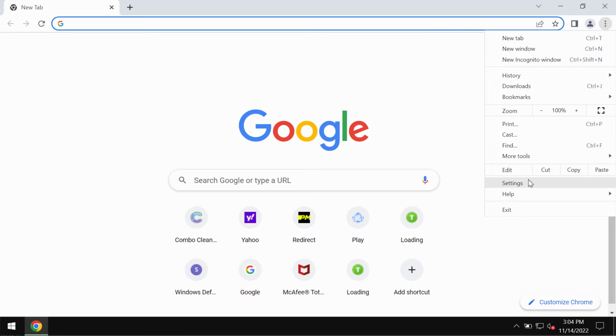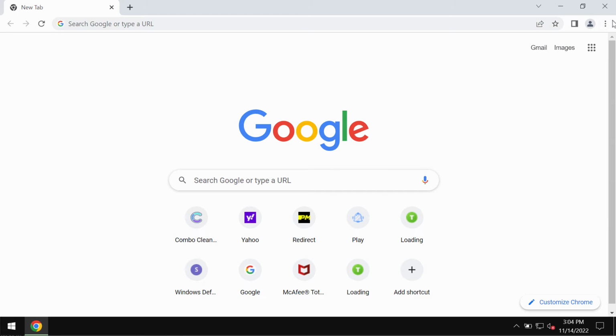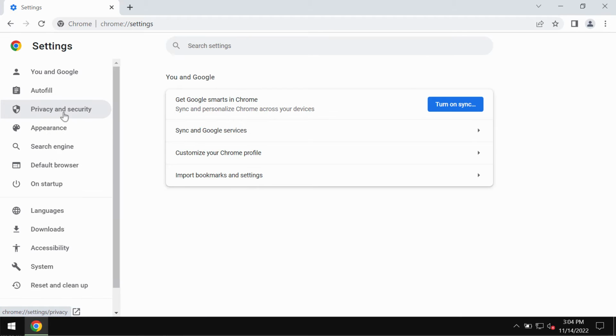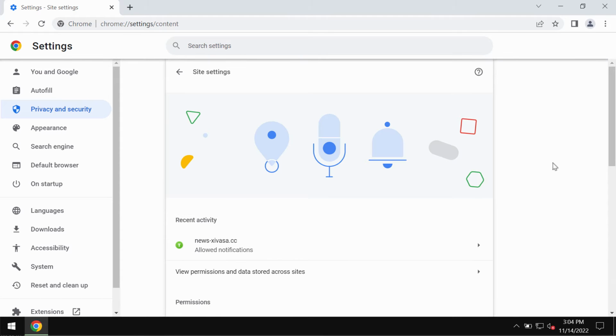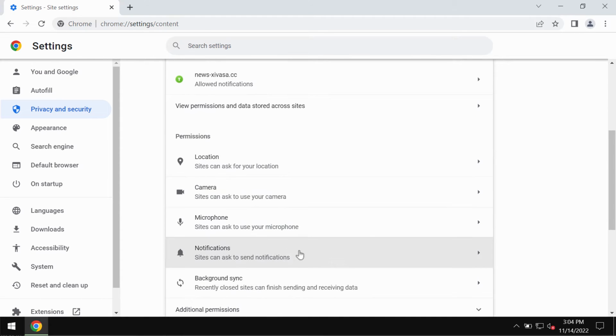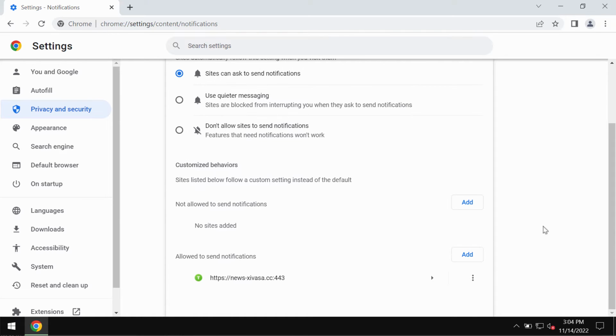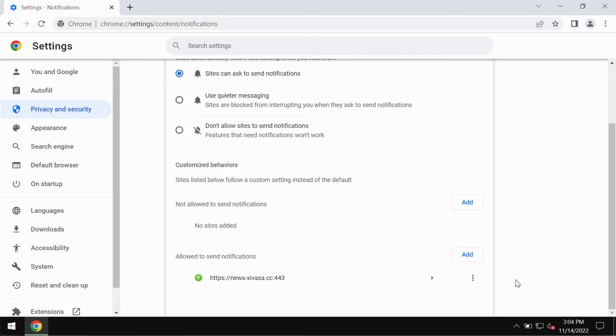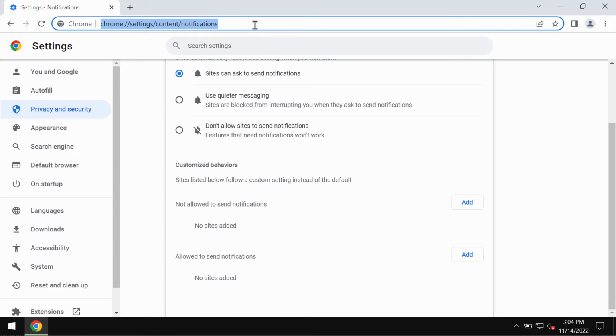These notifications are not decent, so if you have clicked on allow, go to the menu, go to settings, privacy and security, site settings. In permissions, choose notifications and pay attention to the websites allowed to send notifications. If you find this News-xivasa, remove it from the list.